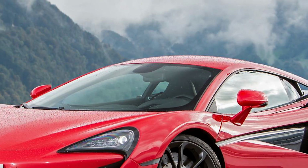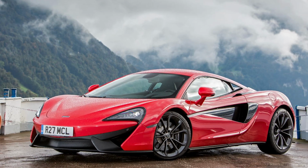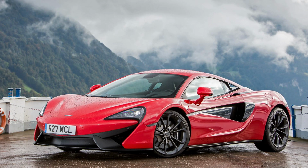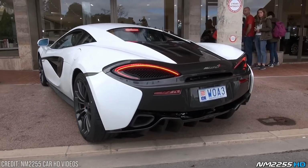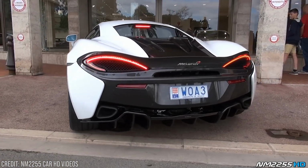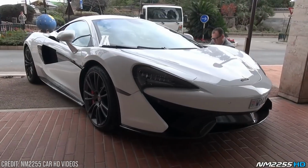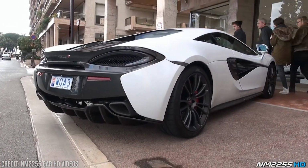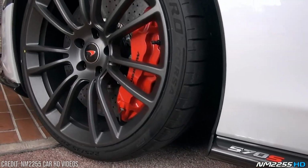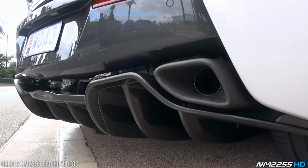Next up, we would have the McLaren 540C. Not really something I'm going to cover. This car wasn't released to the US market. Instead, what they got is the 570S. What the 540C was is essentially a more optimized for luxury version of the 570S. Not really something McLaren was interested in putting out into the US market. But just know, aesthetically from the outside, the 540C and the 570S, they're basically the same car.